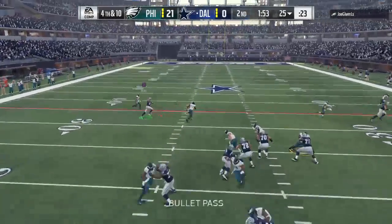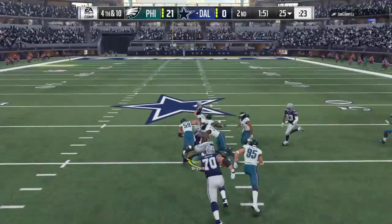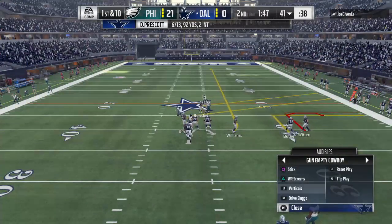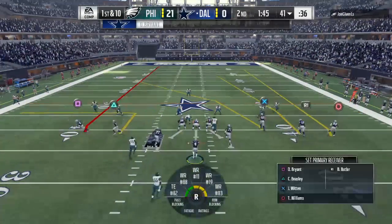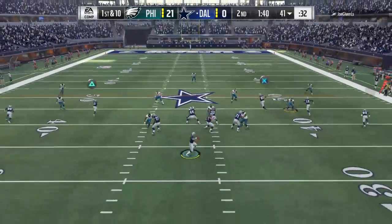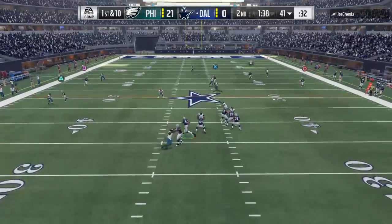On fourth, they do snap it to Prescott. And Bryant's got it over the middle. And he will have first down yardage as he's brought down at the 41. That'll be a gain of 16. And they're able to move the chains as they convert on fourth and long.